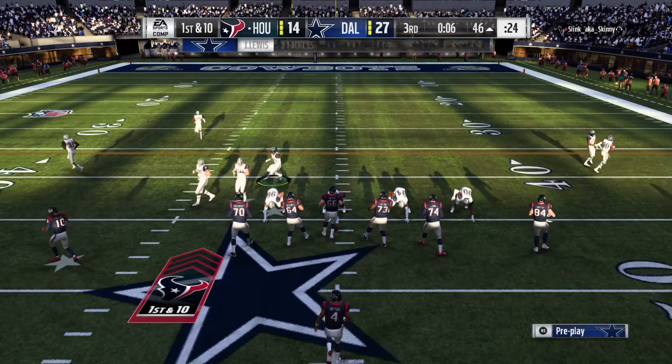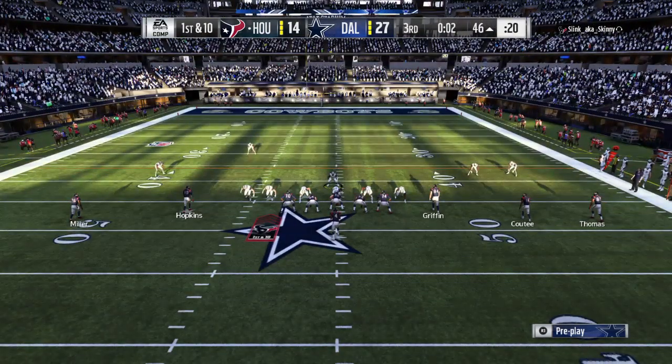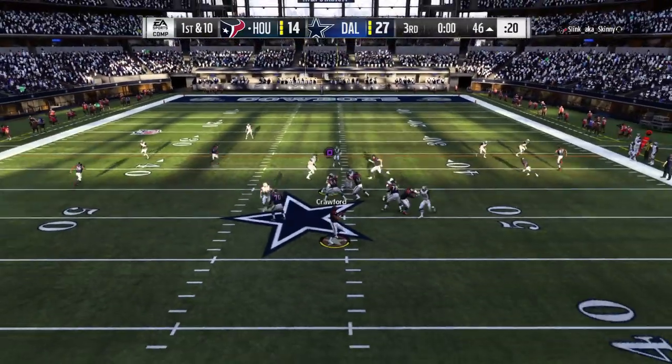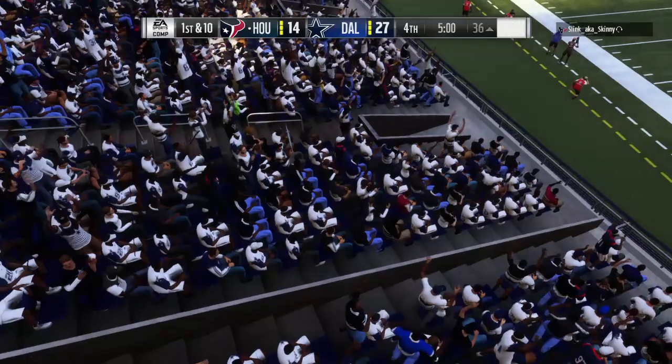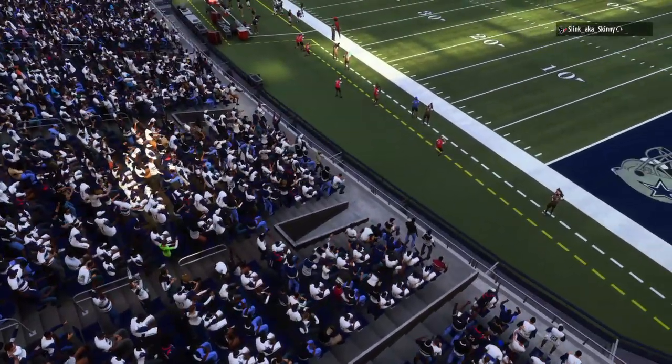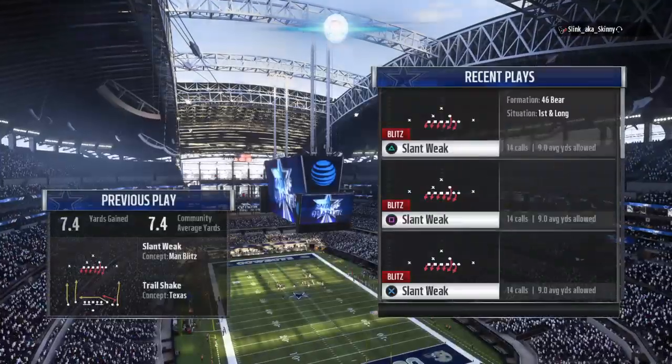If you're going to blitz, you're likely going to leave yourself in man coverage with this guy, and that is less than ideal. It is, because just about any offense that has an elite receiver, if you blitz and have him in man coverage, you're going to him, even if he has an elite defender on him, because he usually knows where the ball is before the defender does.